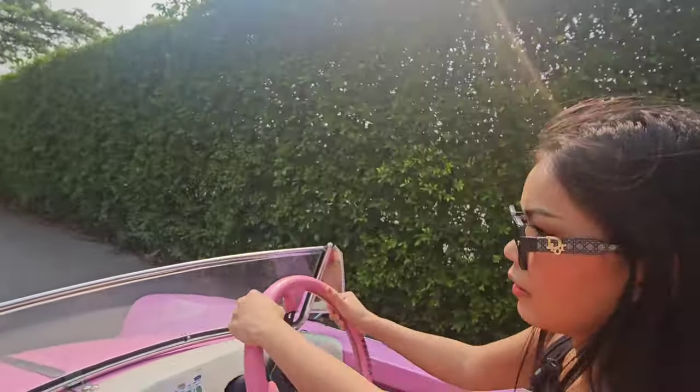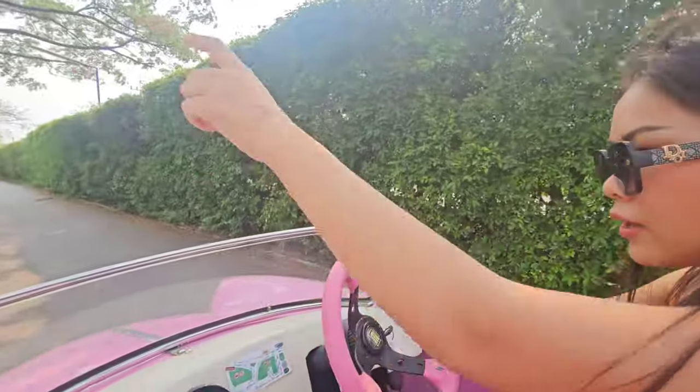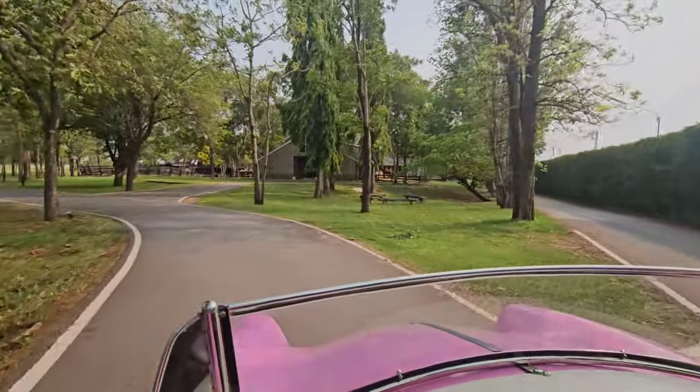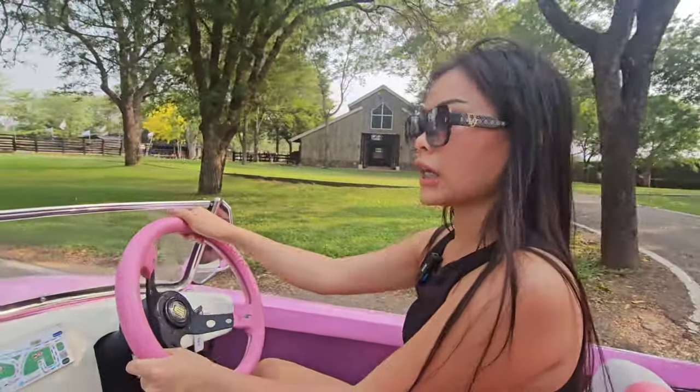You turn here, you go. Or you go up. You turn here, right? We can go. I think we can turn here and go up there. Okay. I don't want you to go that way because the horse might kick me. I'm gonna park next to the hole so it can kick you.